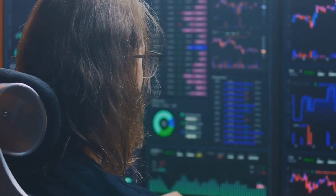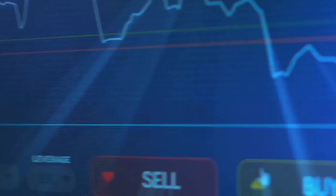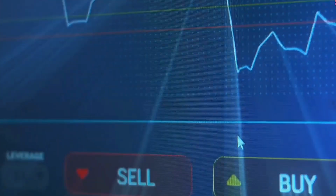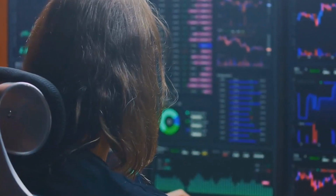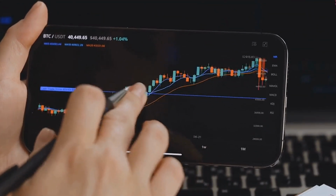News trading is a strategy that involves taking advantage of the market volatility and price movements that occur in response to significant news events. Economic indicators, political announcements, company earnings reports, and geopolitical developments can all have a substantial impact on financial markets. News traders closely monitor these events and aim to profit from the resulting price fluctuations.